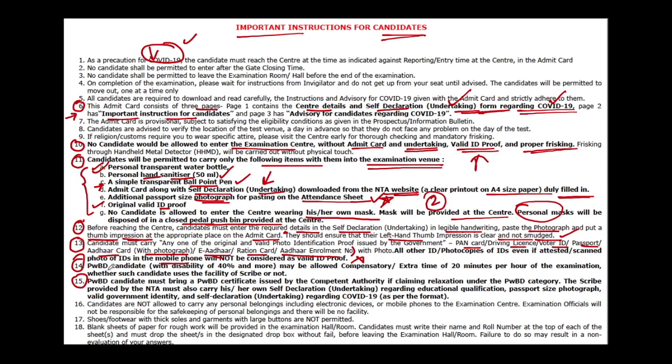Now, yes, PWBD candidates with a disability of 40% or more may be allowed compensatory or extra time, whether they are getting the scribe or not. And those who are PWBD have to carry a PWBD certificate issued by a competent authority. So you have to carry your certificate of disability to the examination center to show them, right? This is very important. Also, you are not allowed to carry any personal belongings. That is for always. You know that already.